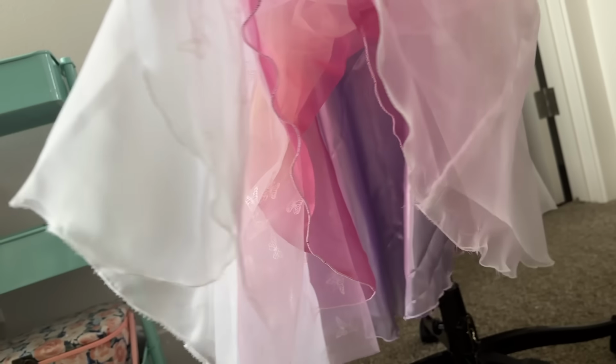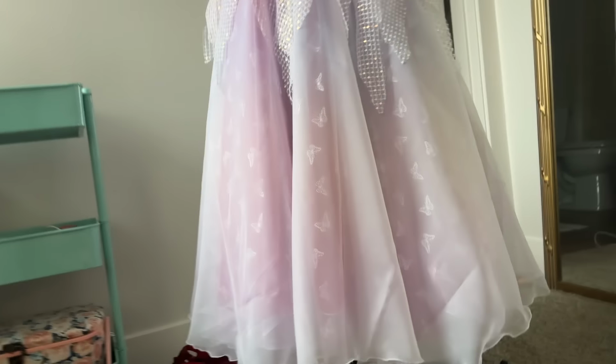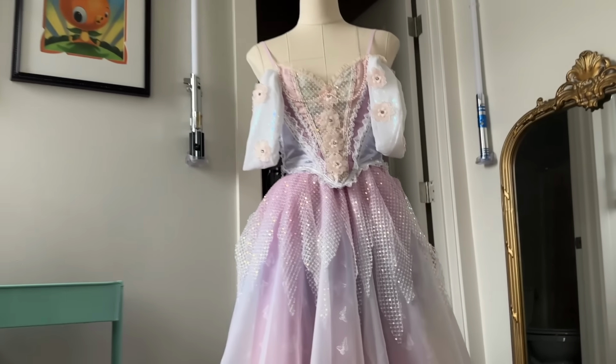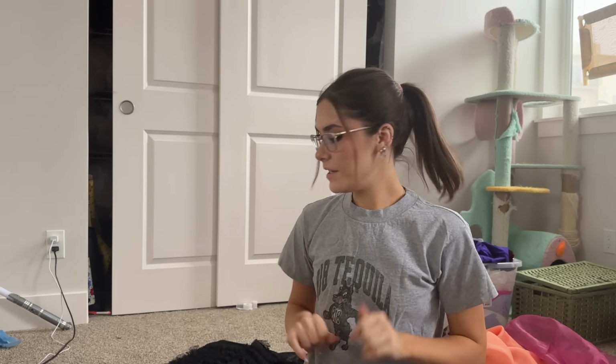We have, look, it has purple satin under here, and then a hot pink organza. And then to get this ombre effect, I had that butterfly tool, and then I put the white over it. Oh my gosh, it's just so pretty. I'm just gonna do something like this again. It took a little bit of time, but I think I figured out what we're going to do.